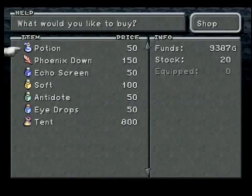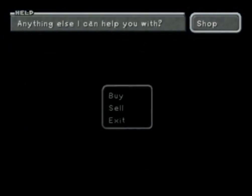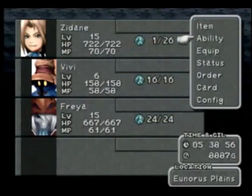We are at the Dragon's Gate in Lindblum. If the guy with the weird looking hat and shirt sells you items, it's good to stock up before you leave Lindblum, unless you plan on coming back. But that takes a lot of time and effort, and you could probably die a few times.